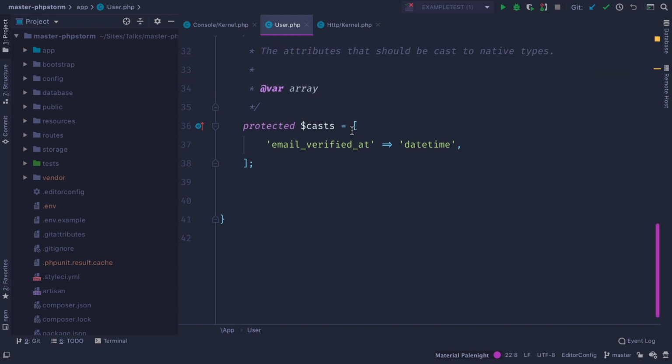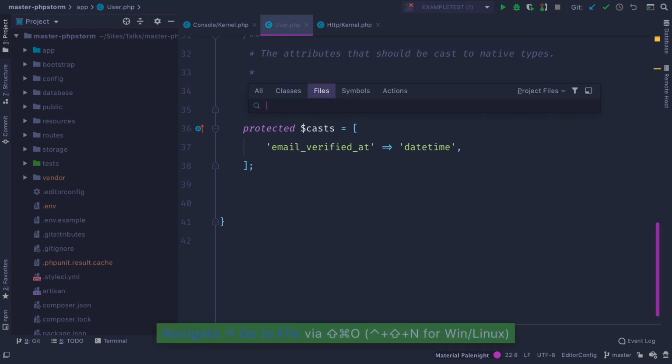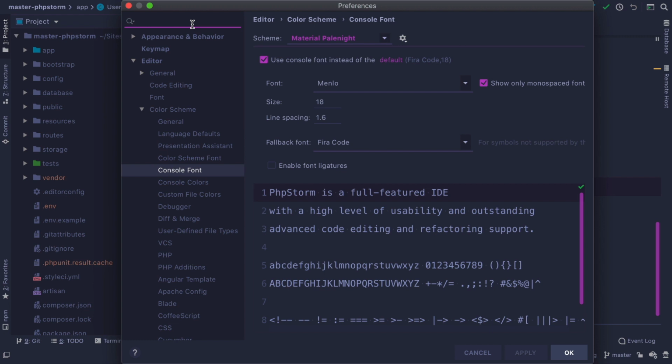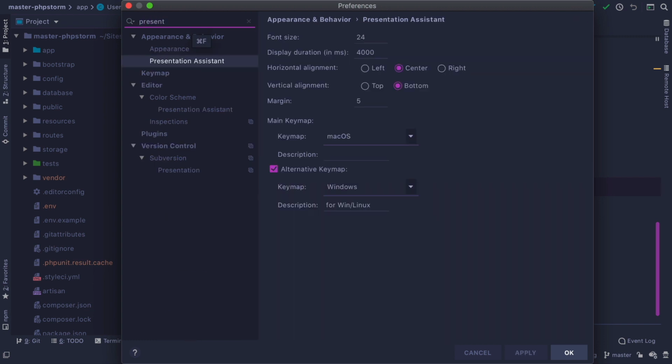So what you've seen before here is I'm using a plugin which is showing the shortcuts that I'm using. And you already see that it's not that good to read because of our new theme. So let's change this. This plugin is called Presentation Assistant, and it just shows every shortcut that I'm using so that you can use it too. And if you rewatch the video, you can see the shortcuts that I've been using.